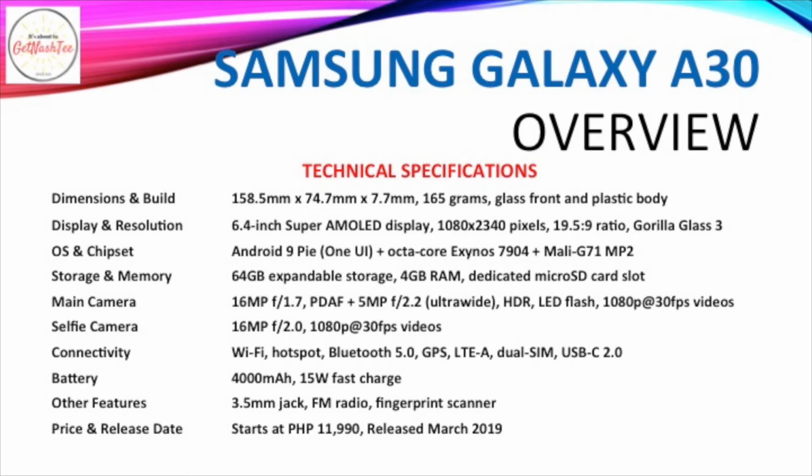Moving on to Samsung's camp, we have the Galaxy A30, which comes with a 6.4-inch Super AMOLED display of 1080p Full HD resolution protected by Gorilla Glass 3. It runs Android 9 Pie with One UI on top and is powered by an octa-core Exynos 7904 chipset. It has 64 gigs of expandable storage and 4 gigs of RAM.